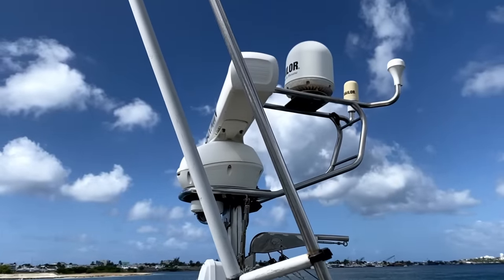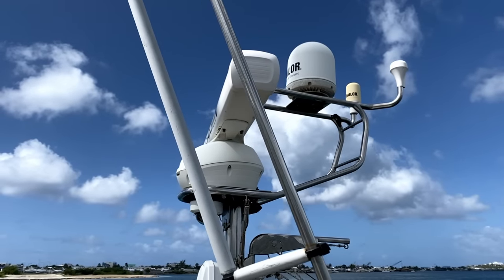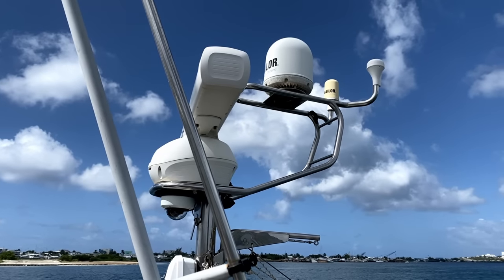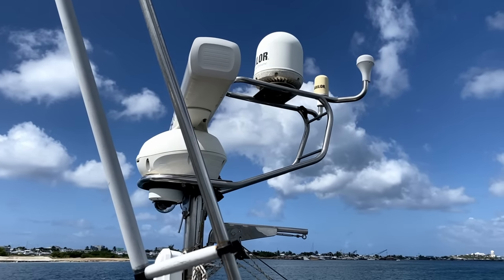Up here is an impressive cluster of electronics, radar, GPS antennas, satellite phone antennas, and down on the bottom there is one of three cameras on the boat that are integrated into the chart plotters.